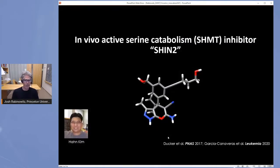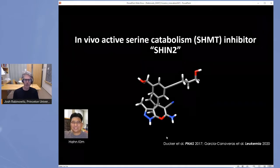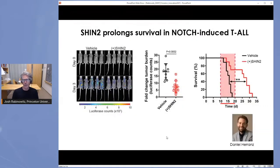And this is the beautiful molecule made by members of my lab in collaboration with Han, who really was the intellectual driver of this effort. And we're so lucky to have him as part of the innovation ecosystem here for drug development at Princeton. What does this molecule do?